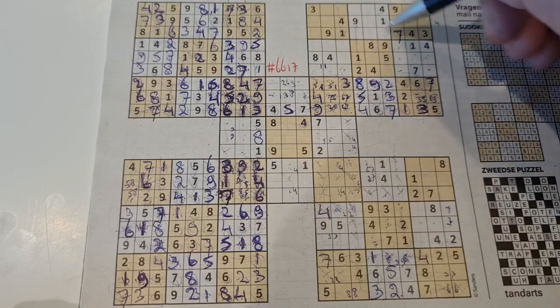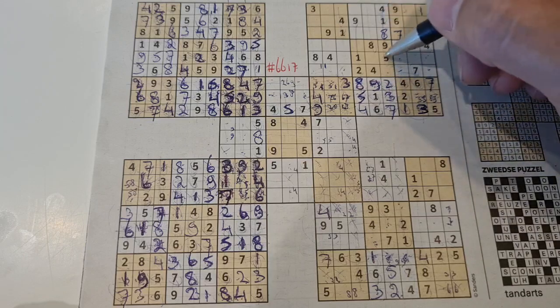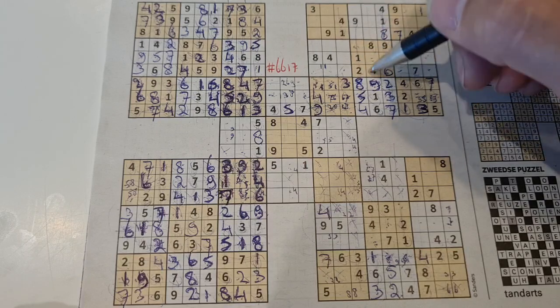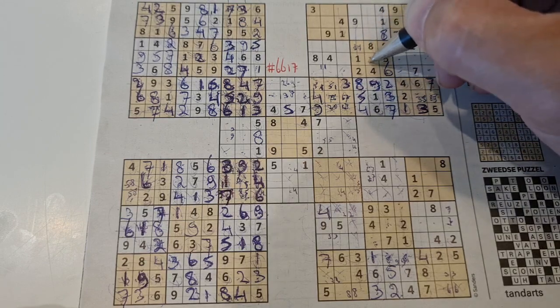8 in this column, 8 in the middle column, so in the column next, the only place left for the 8 should be there. 1 box left in this column for number 1, 2, 3, 4, 5, 6 is missing. 2 numbers left in this big square for us. 1, 2, 3 is missing, the 4, the 5, 6, 7 is missing. 3 and 7. Cannot fill this yet.